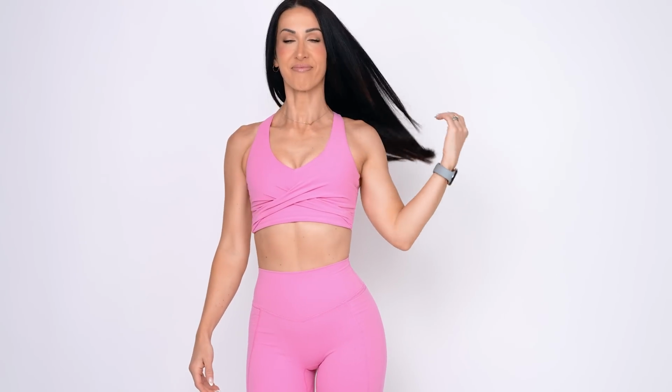I just feel more supported in this. Not overly tight, just more supported. And it makes me much happier with the final result of how this bra looks overall.